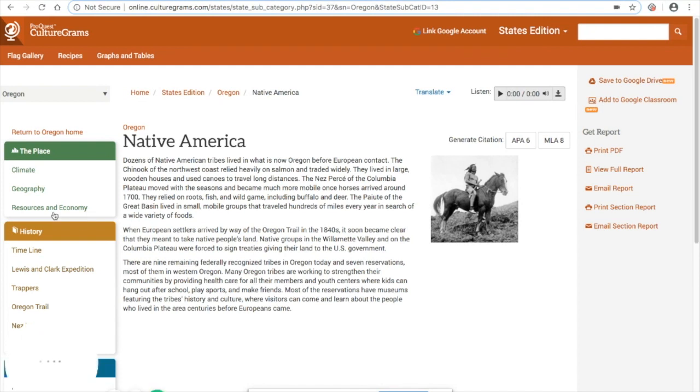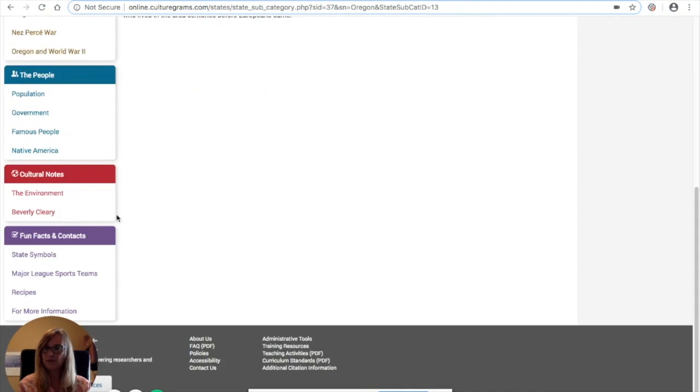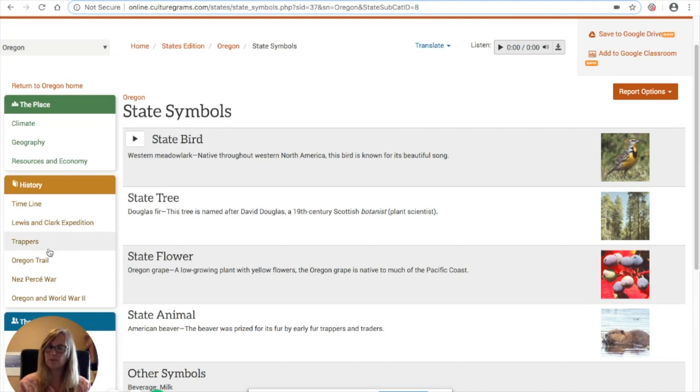Native America is an interesting tab because Oregon history didn't start in 1805 with the Lewis and Clark expedition. It didn't start in 1859 when we became the 33rd state. For thousands of years before Lewis and Clark, there were Native Americans living in Oregon, and you can find more about them here.